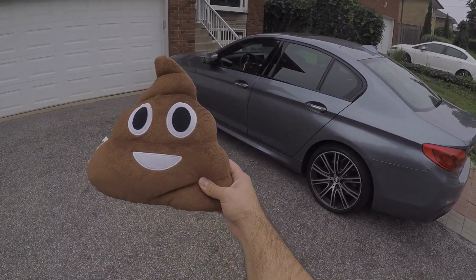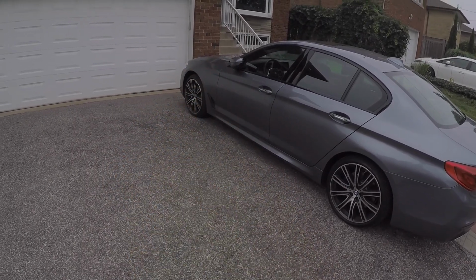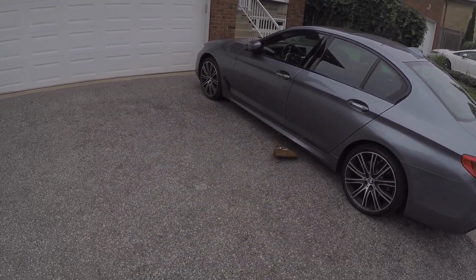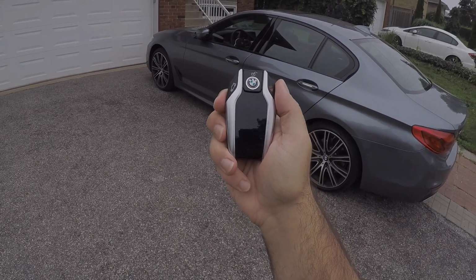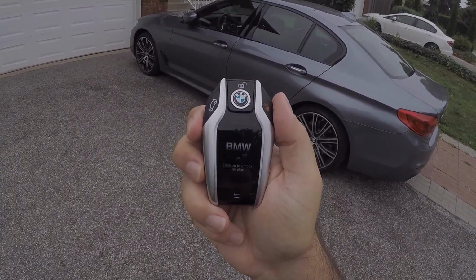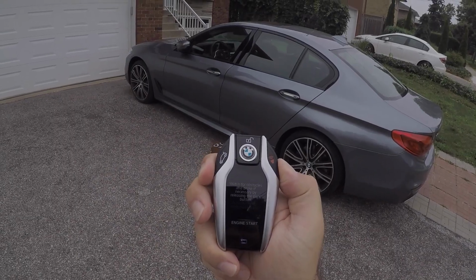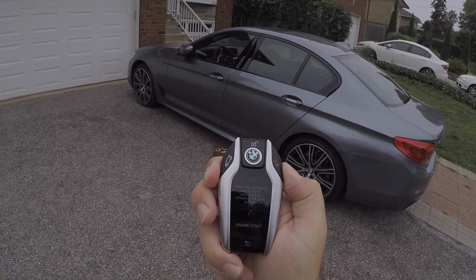Now imagine this, you wake up in the morning, you walk to your car, and you find a humongous pile of dinosaur poop right in front of your door. What do you do? Do you panic? Absolutely not. You pull out this secondary key fob. It has a nice little screen on it. You can hold the button on the side that says remote parking. And then look, you can start up the engine.